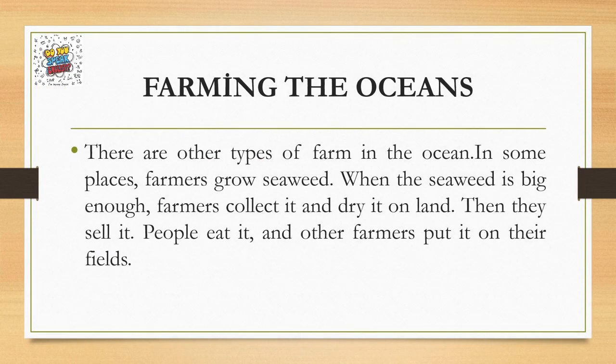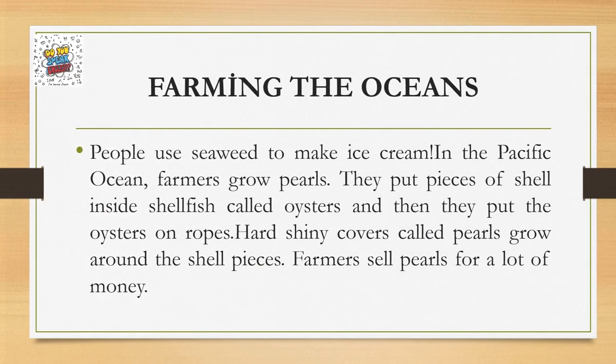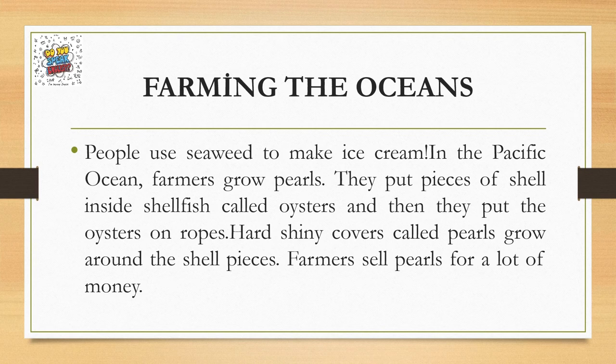There are other types of farm in the ocean. In some places, farmers grow seaweed. When the seaweed is big enough, farmers collect it and dry it on land. Then they sell it. People eat it, and other farmers put it on their fields. People use seaweed to make ice cream.